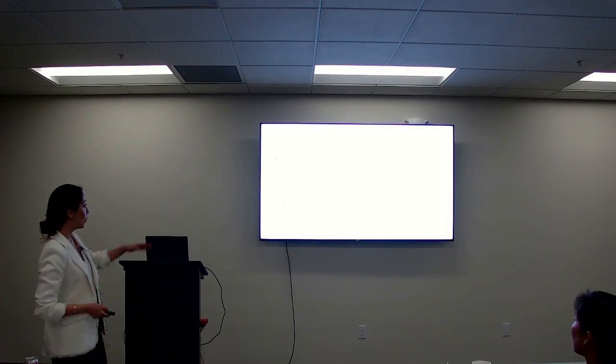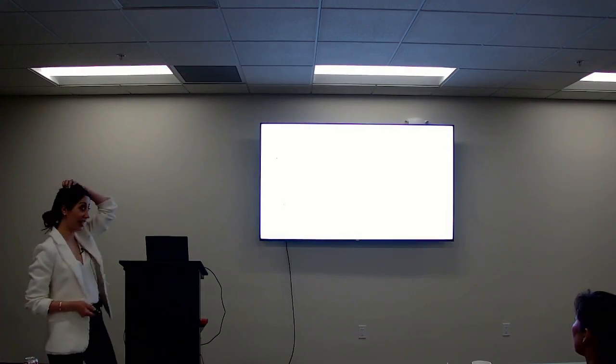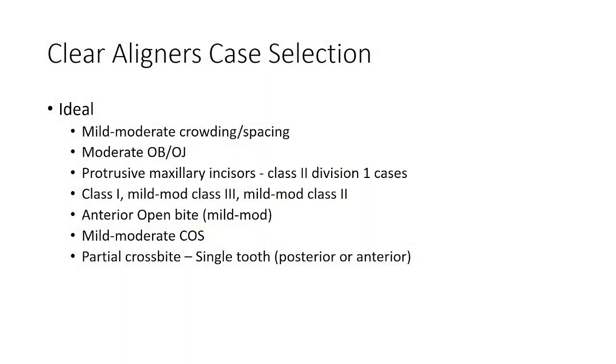Okay. So what cases are good for aligner cases? Mild to moderate crowding, moderate overbite, deep bite, protrusive maxillary incisors, or any kind of protrusion. If you're protrusive, that's a good aligner case because aligners are really good at bringing things in. They're not as good at torquing things out, right? So if you have an anterior open bite, easy peasy, awesome for aligners.